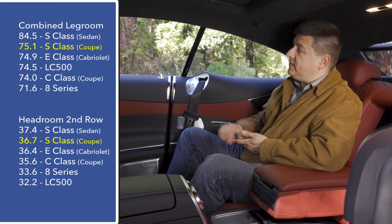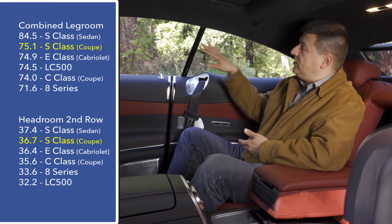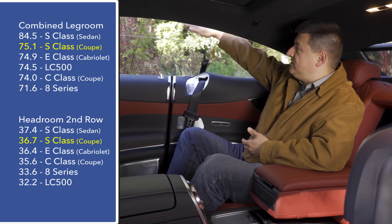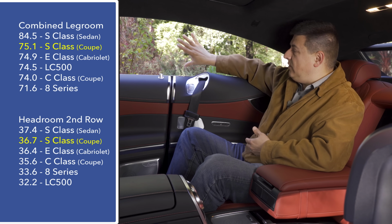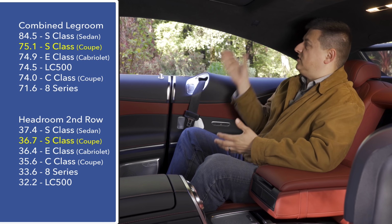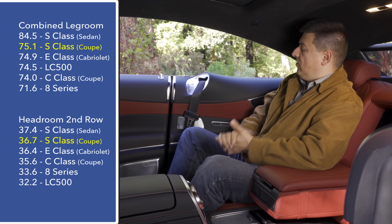Like the CL before it, the S-Class Coupe has an interesting design touch where we don't have a B-pillar. So if I were to roll down the front and rear windows, you'll notice that there's nothing right here to obstruct my view outside of the vehicle, or just if you want to stick your arm right back there. It's really an interesting design touch. So we have this one continuous arc across the vehicle.